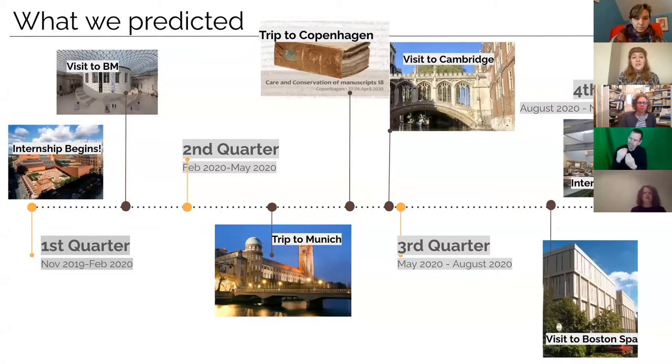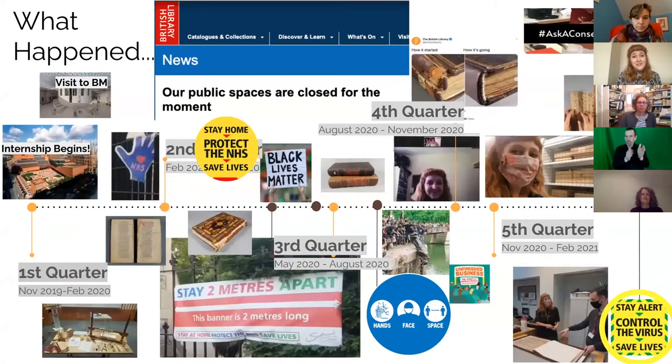As my internship started to take shape, I had an expectation of how I would spend my time over the next 12 months. However, this changed. We could not have foreseen the events that would happen in 2020, and we went into lockdown 4 months into my internship.